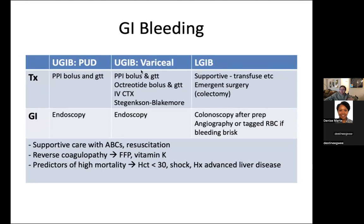If it's a variceal bleed, so if you're worried about a patient with liver disease history and maybe they've had endoscopy that's shown varices before, you can do a few more things. You can do a PPI bolus, you can do octreotide, and you're going to do ceftriaxone. And then you're going to try to get that patient to endoscopy for banding as well.